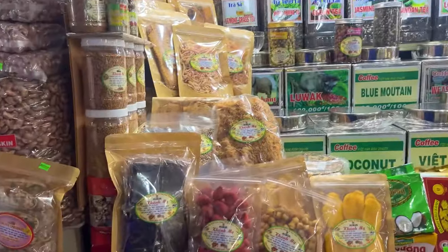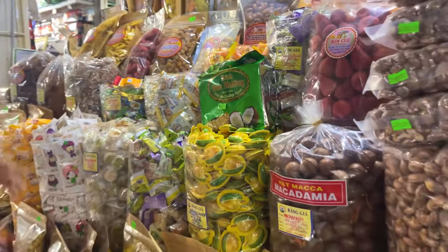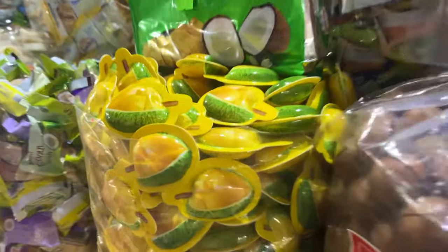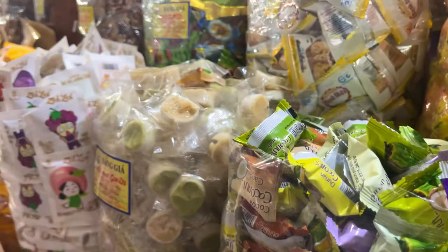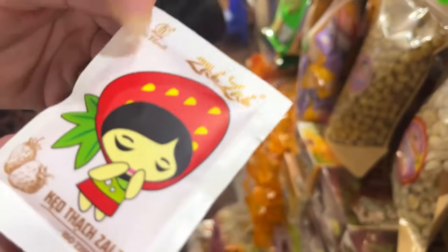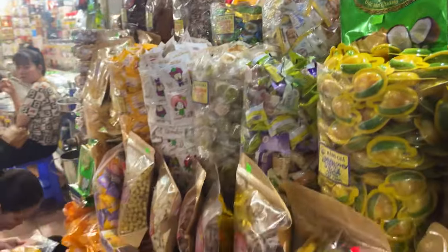These are dry fruits. Wow, they have a lot of things. Durian candy, mango candy. What is this? Coconut candy. Cherry. Yeah, that's cherry. This is so cute. Cherry smells very delicious. Wow, you have really delicious things here. I want to eat it all.